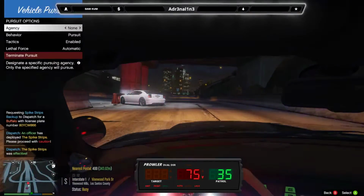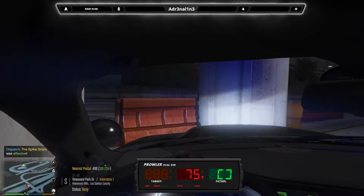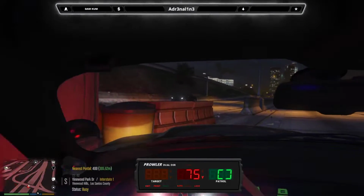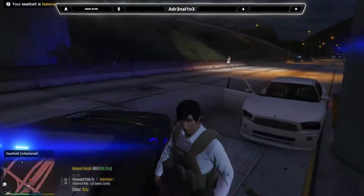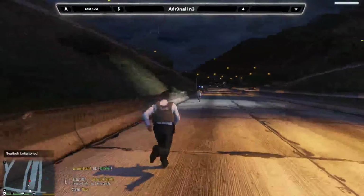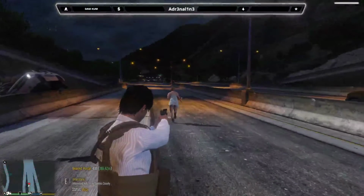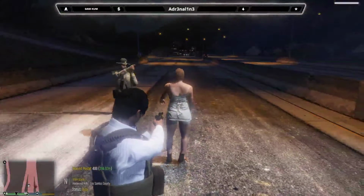Got him. Dispatch, we got a visual on the perp in pursuit. Suspect on foot. Better stop! You gonna ride it! Told you to stop! Give up!